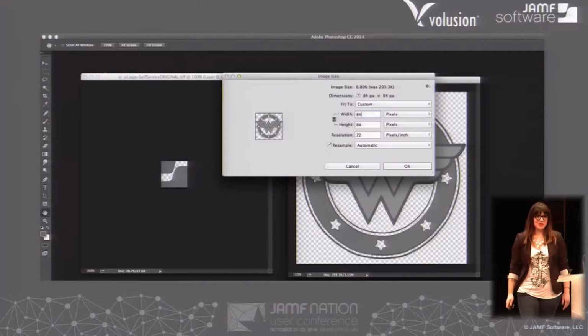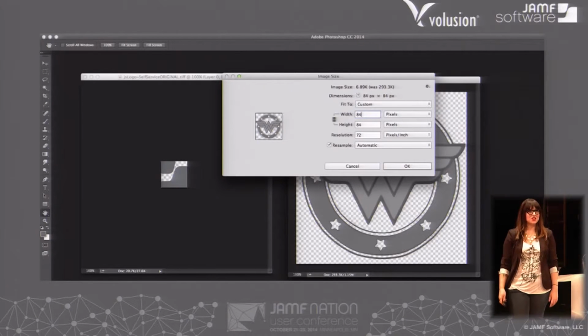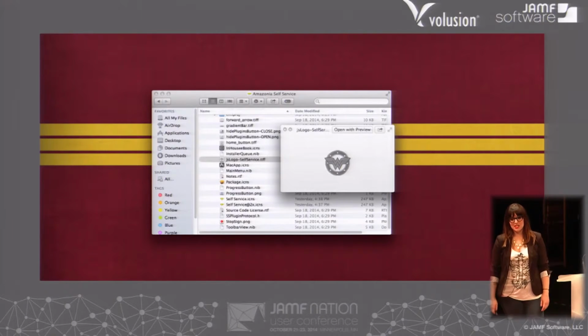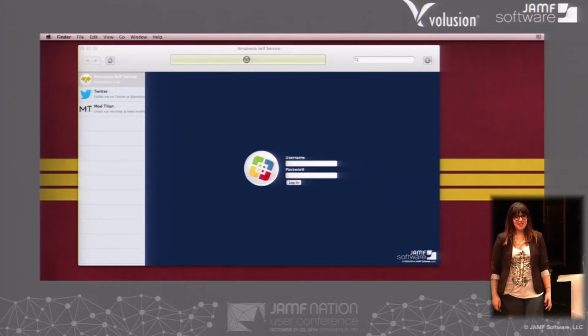I had a heck of a time finding an icon that was going to work for this example. The Volusion icon's so easy. It's just a little V. You can see it from anywhere. I used this W logo. It doesn't show up all that well in the app, unfortunately, but it kind of gives you an idea. Same thing with those other .icns files. You just want to replace them. Drag the TIFF in, and then in your app you'll see I've got a new icon in my progress bar.